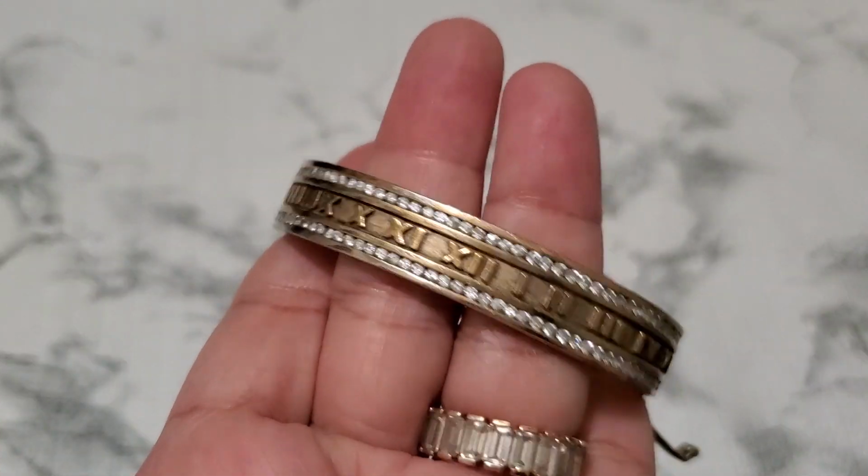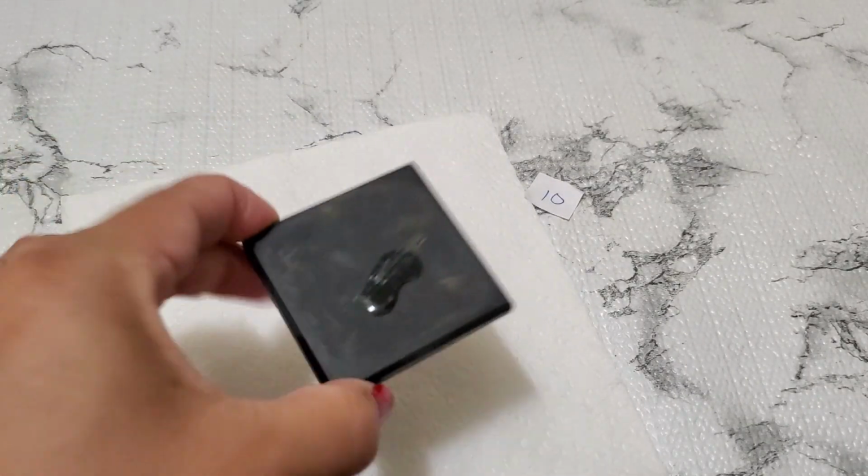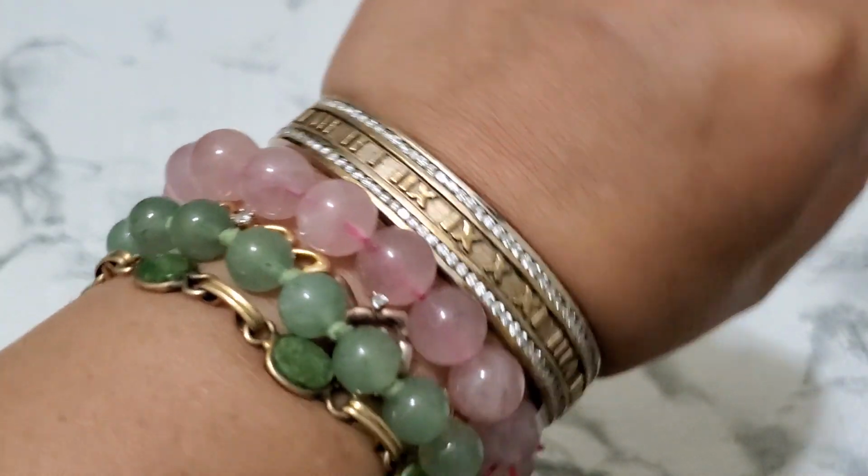And yeah, I don't know. It's going to be $10, okay, for number 10. Just note that it's unclear, so I don't know. But, you know, people are listed. You can't go by the listing. $10 for number 10. Look how pretty it is, though. Gorgeous, huh?